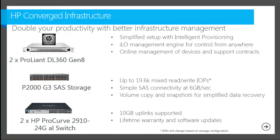So again, we talk about the components. It's a couple of DL360 Gen 8 servers, so simplified setup. The Gen 8 servers have something called Intelligent Provisioning, which basically has the deployment engine built into the server BIOS. So all of that is built right into the server itself. You have the iLO management engine for remote management. The iLO 4 is our latest and greatest remote management.